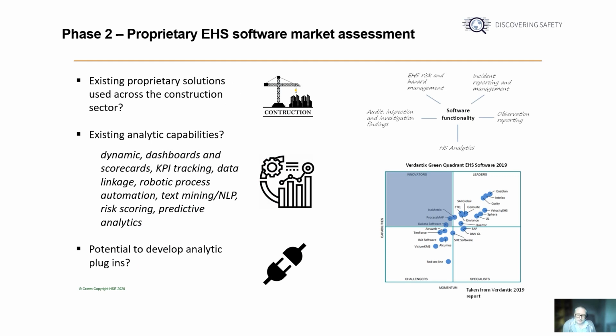As part of phase two work, current work ongoing is looking to document the current use of proprietary environment, health and safety software solutions used across the construction sector, and the specific functionality that the most commonly used solutions possess. The sorts of built-in functionality we're looking to document include the ability to build dynamic dashboards that can track KPIs in real time, for example, software that has built-in text mining functionality, perhaps software that allows a user to undertake robotic process automation or personal data redaction, or tools that enable risk scores or predictive analytics to be undertaken on datasets. In the widespread absence of these sorts of tools, the aim ultimately with later stages of the project will be to target R&D work to these capability gaps with a view to building solutions to address them.